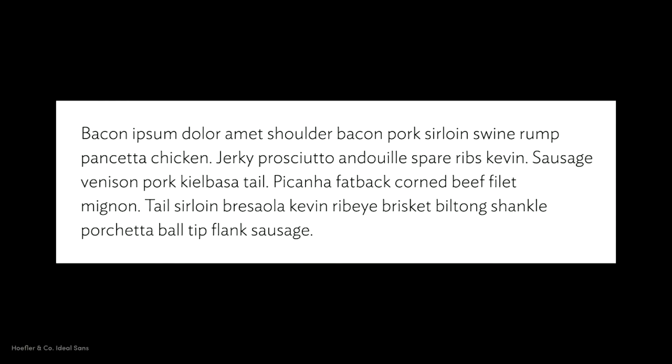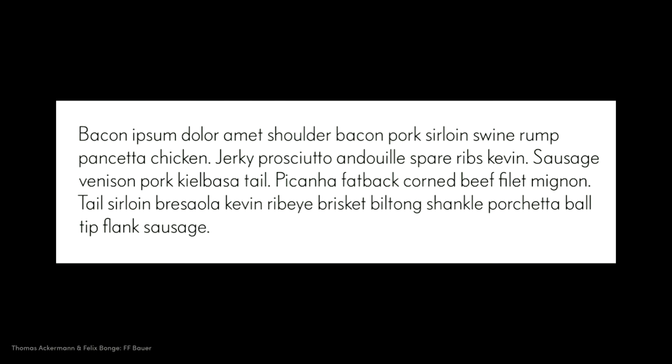But what I love about this is there's an inherent sense to this typography that could be the same as an Ideal Sans or an FF Bauer. There's a calculation in the way the letter forms are created. It just happens to be done by hand, but the inherent qualities of this purposeful intention, the detail-oriented quality of it, the personality of it, to me is coming through in a very similar way.